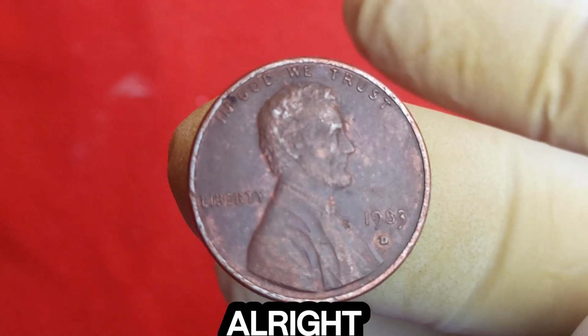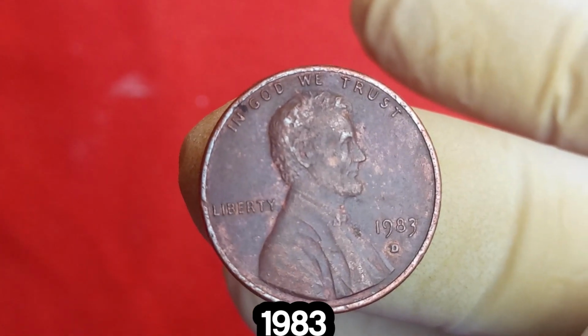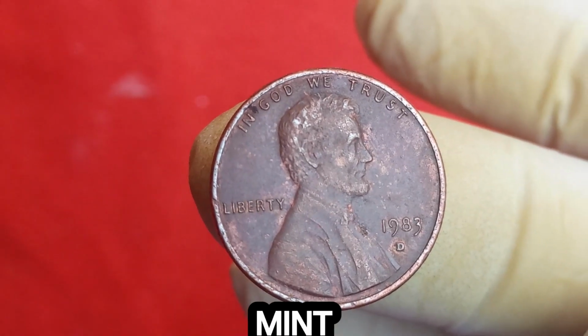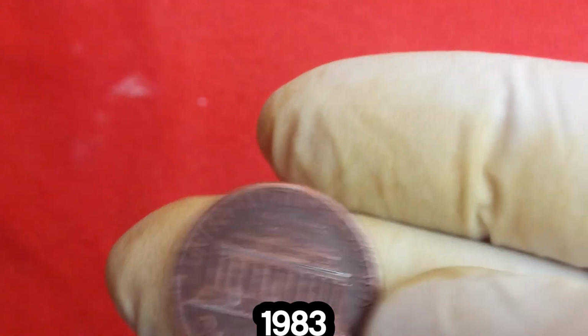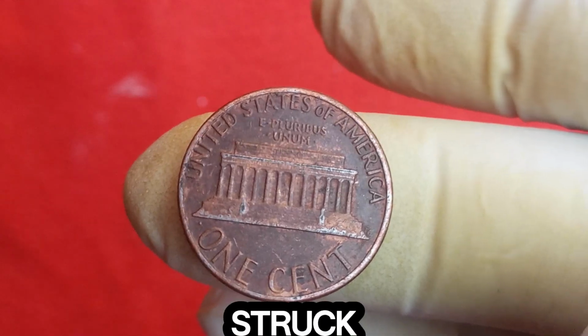For a penny. Alright, coin hunters, here's the part you've been waiting for. How do you know if your 1983 penny is the rare copper version? Here's what to look for. Check the date and mint mark. Make sure the coin says 1983 and has a mint mark under the year. That means it was struck in Denver.